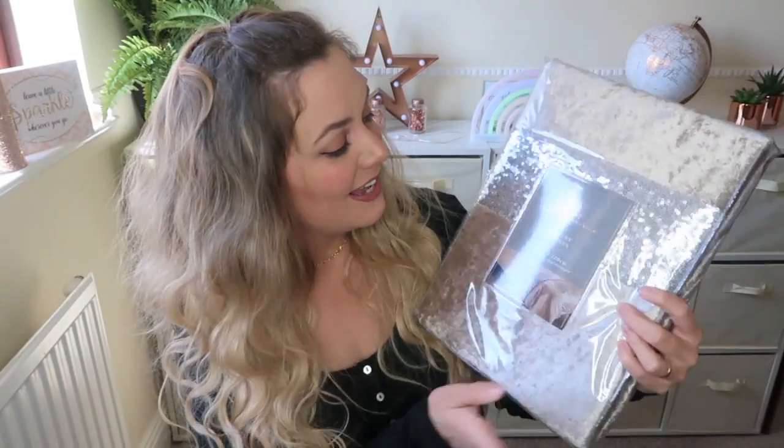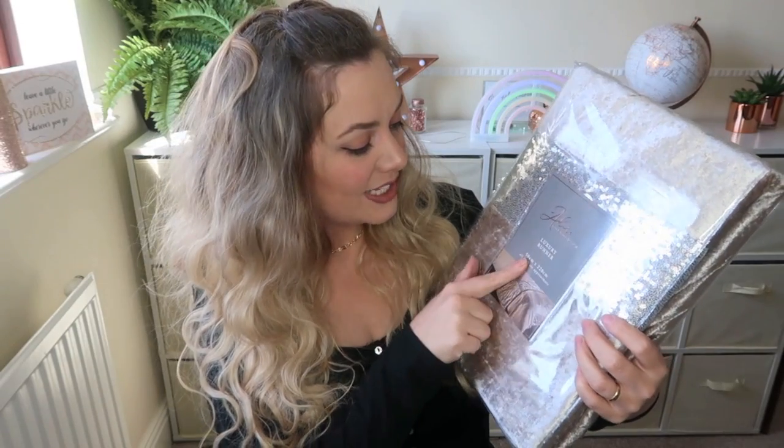So I bought a new bedding set from B&M, which I really loved. It's like a champagne crushed velvet. So from Home Bargains I bought this. This is a luxury runner. It's 50 centimetres by 220 centimetres, so it's narrow and long. So it's basically like a strip of material that you just chuck over the bed.